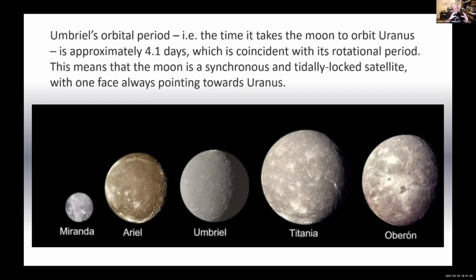I know they use this term tidally locked satellite. Can it be tidally locked if there's not water? Well, the tides on Earth are the movement of water because we happen to have liquid water, and so I'm not sure. There's not a planetary scientist here, and I don't even see one on TV. I'm not sure there's a difference between tidally locked and gravitationally locked, but I wouldn't use the word tidally locked for a dry moon. Anyhow, the important part is that the side that faces Uranus is constant, and so the rotational period is the same as Uranus's rotational period.